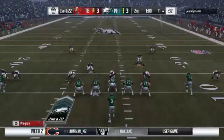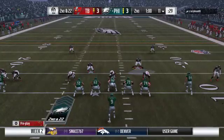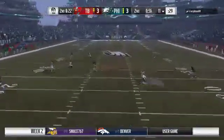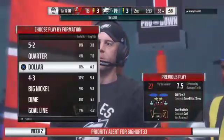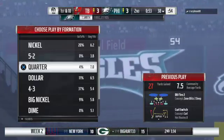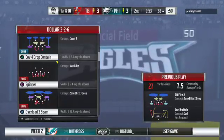All right, here we go. Blue 90. From the shotgun, he'll look to throw. He gets this one complete to Traquan Smith. And now we won't see a play on first down. We're going to get a timeout instead, as they get the stoppage with a little over 50 seconds to go in the first half.